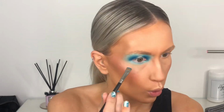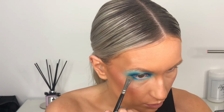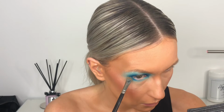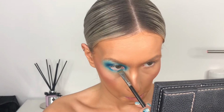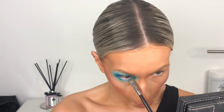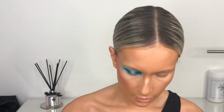Now I'm going to go in with the medium blue shade and pop this on either side as well. So I'm actually going to do a broken waterline and under eye. What I'm going to do is copy what I've done on top, place in this colour on the outer edges, and then do the same on the inner, leaving that middle portion completely clear, just the light blue. I'm going to go in with the dark blue and do the same thing.